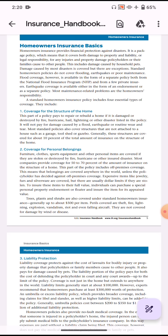This includes damage caused by household pets and damage caused by most disasters covered, but we should expect that standard homeowner policies do not cover flooding, earthquake or poor maintenance. Flood coverage, however, is available from a separate policy, both from the National Flood Insurance Program (NFIP) and from a few private insurers. Earthquake coverage is available either from an endorsement or a separate policy. Most maintenance related problems are the homeowner's responsibility.